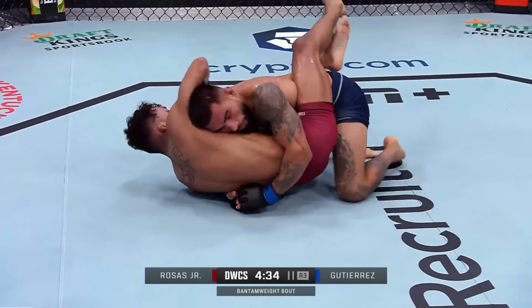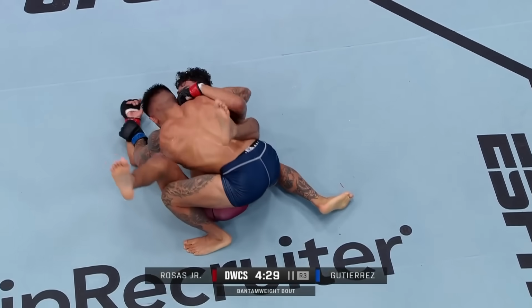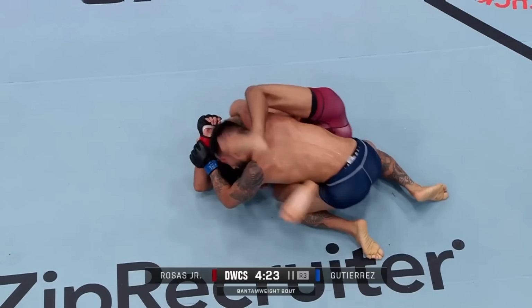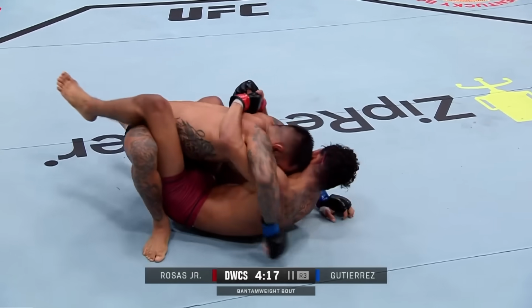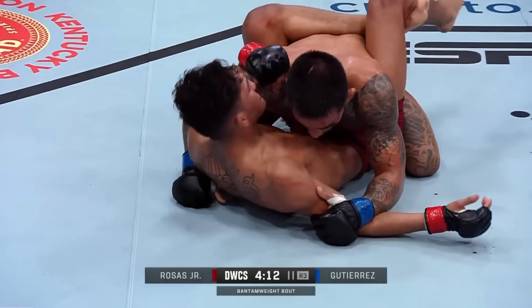Well, he's on top, is Gutierrez. This is a good spot for him, although I probably would have asked him to keep it on the feet if I was his corner, because Rosas Jr. was getting a little hectic out there in the openings, but he is in a dominant position now. Now it's a matter of keeping this position, not getting swept, but doing damage. Yes. Much harder to get a finish from here.